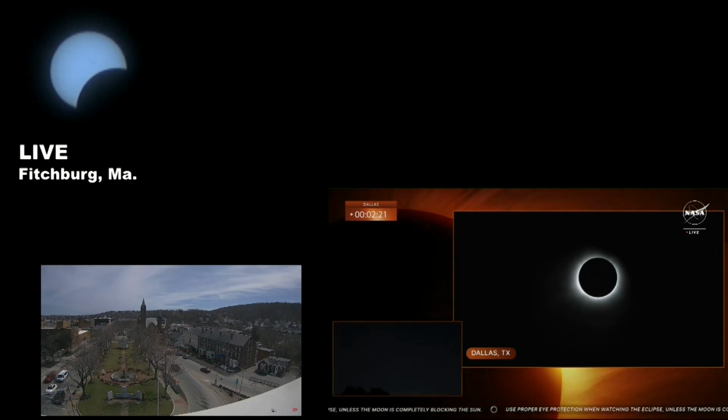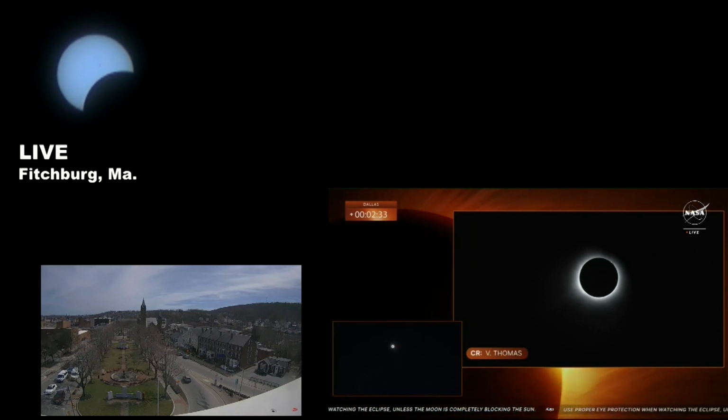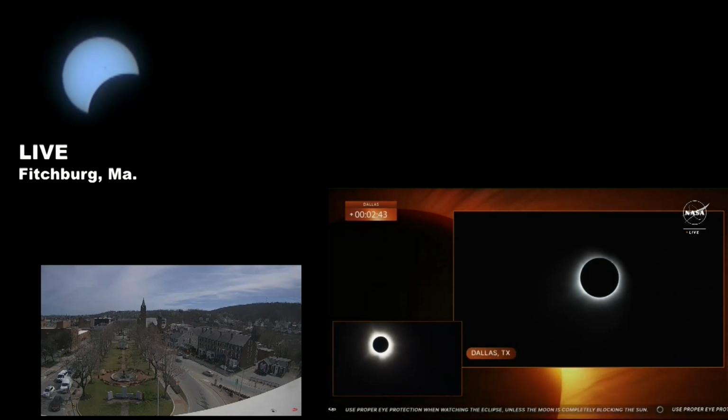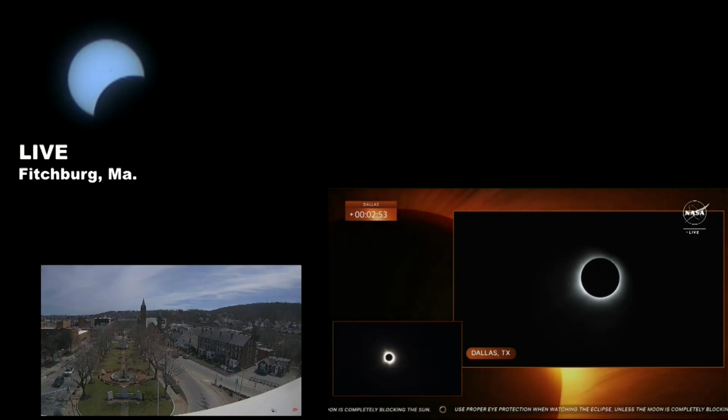We can see a few planets out as well. They're brightly shining in the sky. And actually there's a plane racing across the shadow as we speak as well. And I just want to take a moment to say huge thanks to our telescope operator, Vanessa Thomas, for providing these views. This is just so stunning. People are applauding here, as you can hear. I think everyone here is getting exactly what they came for, which is just that sense of your place in the universe. This is our closest star, and being able to see the star like this is truly special.